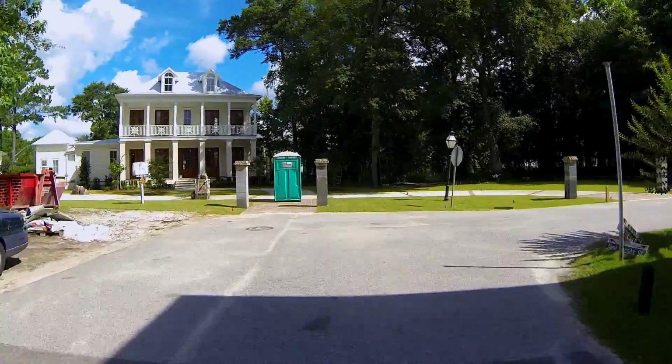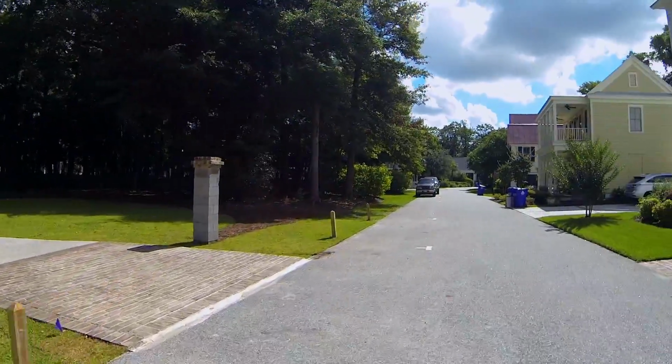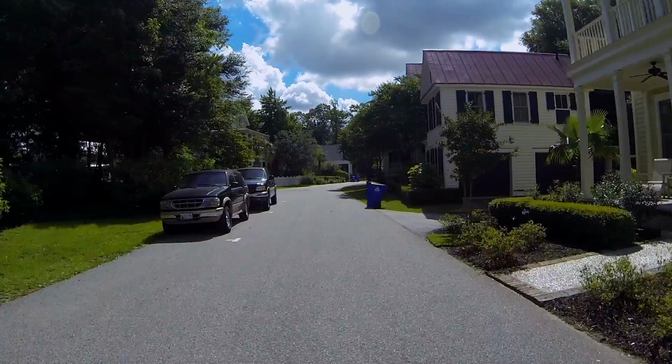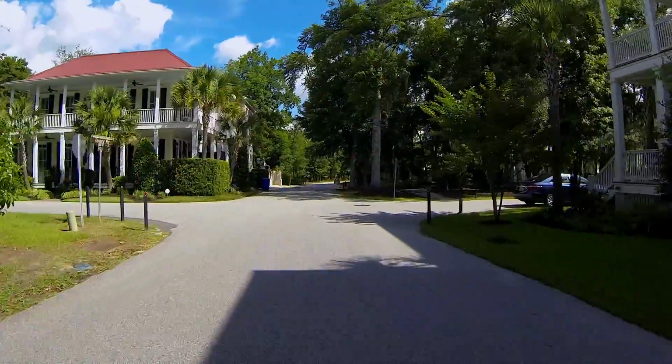It's also one of the more expensive neighborhoods in Mount Pleasant. I think the least expensive house back here for sale right now is almost $600,000. On average, you're probably looking at $850,000 to $900,000 at the time of shooting this video, the price to live in Ion on average.